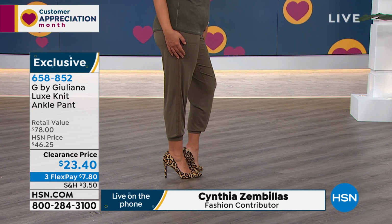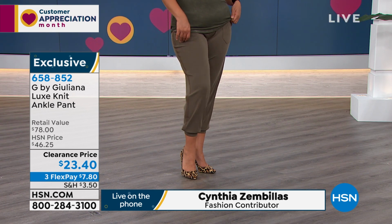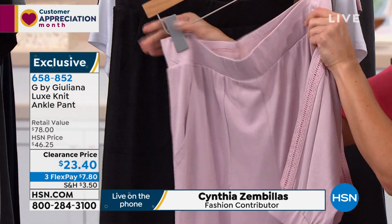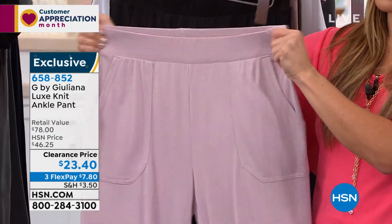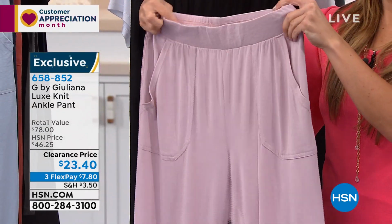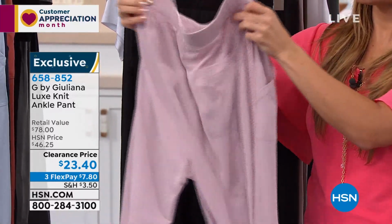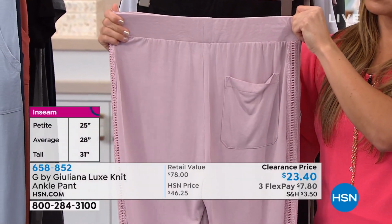And I absolutely love the wide waistband. So I talk about this a lot with waistbands. They are not all created equal. If you've got one of those measly thin waistbands, they dig into you and they flip over. This has got a really nice solid waistband. So that is going to really give you that flat tummy look, and nothing's going to be puckering or billowing up at the top.